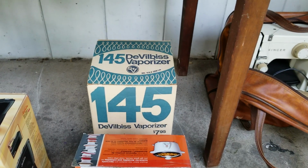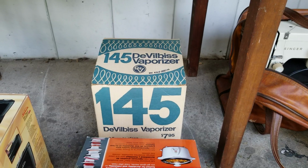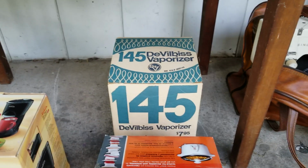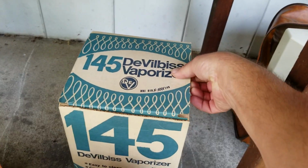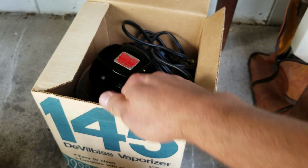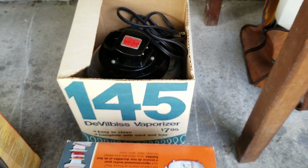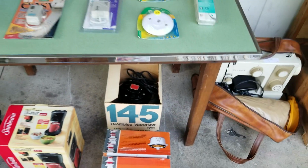The DeVilbiss Vaporizer is not new. That is actually used and has been put back in the packaging, but it's the vintage glass vaporizer. I don't know if I can show it to you here. You can't see it really well, but these are pretty cool. It's glass, the old plastic 1940s, 50s thing. And collectors like that kind of stuff.